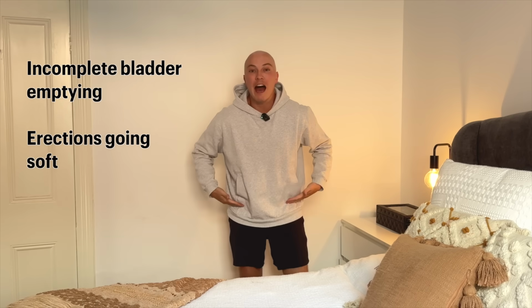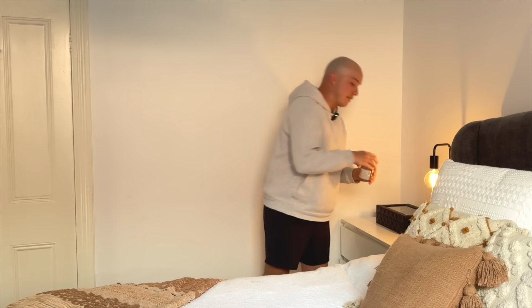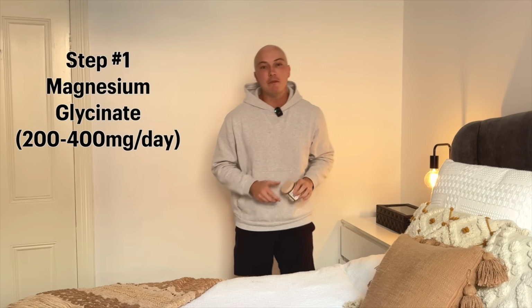Why? Well, you're lacking hip mobility. And when you lack hip mobility, what that typically tells us is that the muscles surrounding your hips, so your adductors, your quads, glutes, and your pelvic floor, they're likely really tight, also known as overactive or hypertonicity. But don't worry, because step number 1 in this nighttime routine is taking magnesium glycinate.